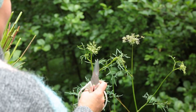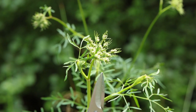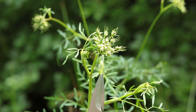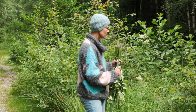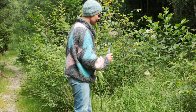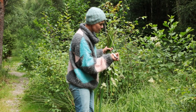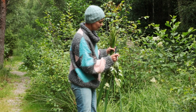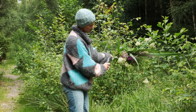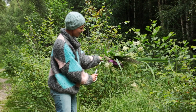I don't know what this flower is, but it sure looks like a wild carrot. It is so beautiful, but it makes me a bit confused. I didn't know it was growing here. That's why I try to recognize the smell, and it's definitely like carrots. It will go so well along with this purple long flower.